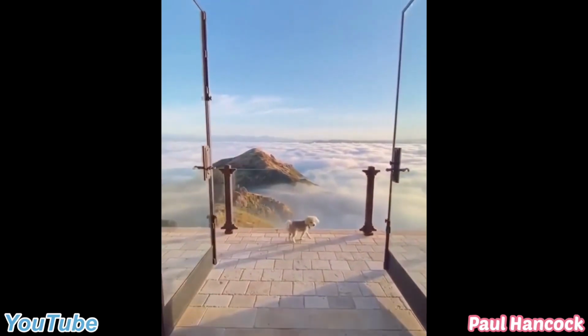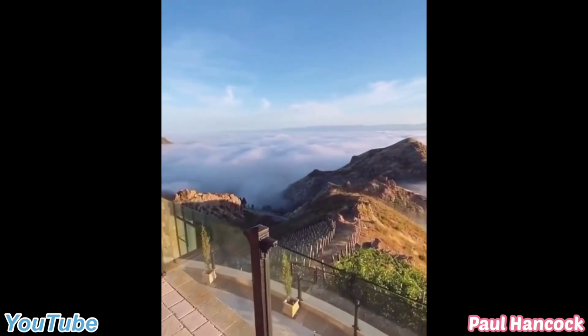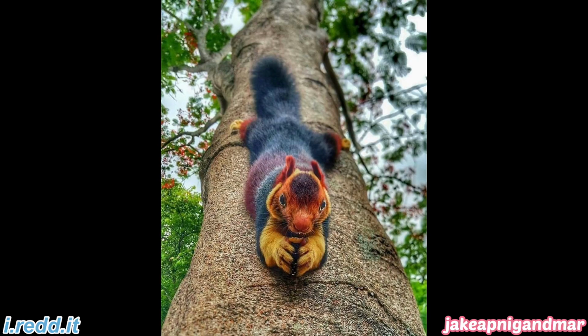This is what the view looks like living in Malibu Rocky Oaks Estate in California. This is what a 3-foot-long Indian squirrel looks like.